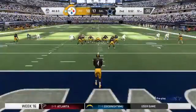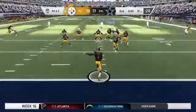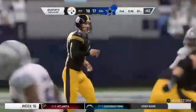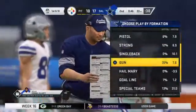Thus, the incompletion. Here's Jordan Berry now, standing about a yard deep in his own end zone. This is away and a very good kick, angled for the sidelines. And the punt over the side in the air, and the spot will be inside the 35.